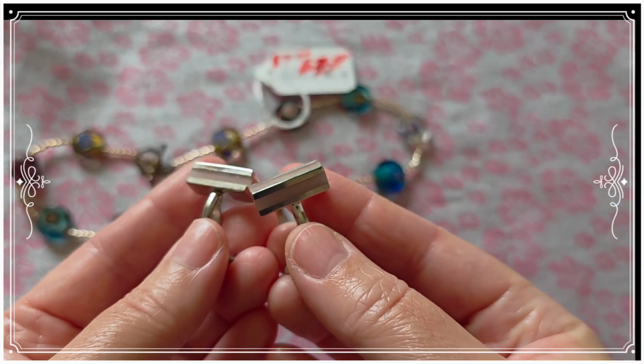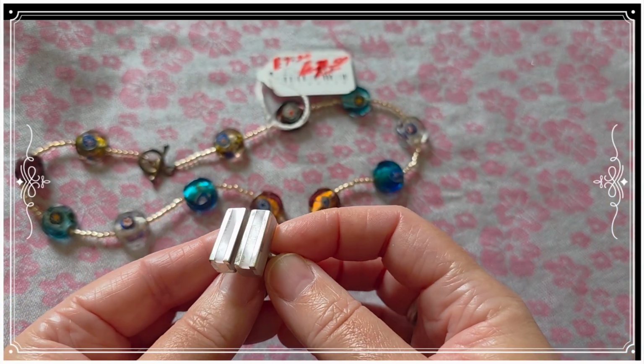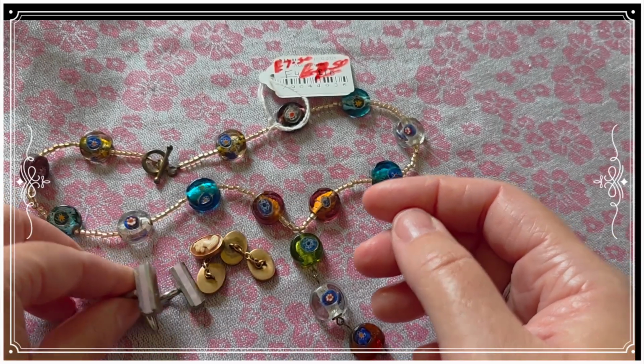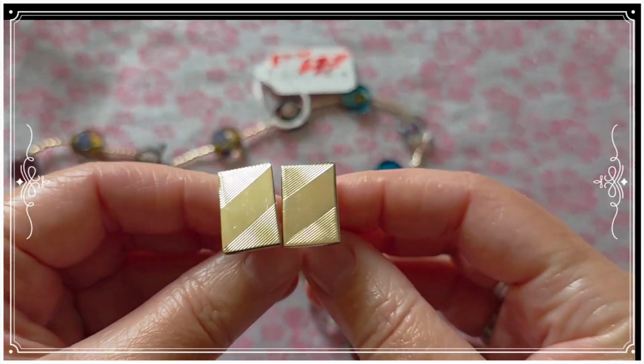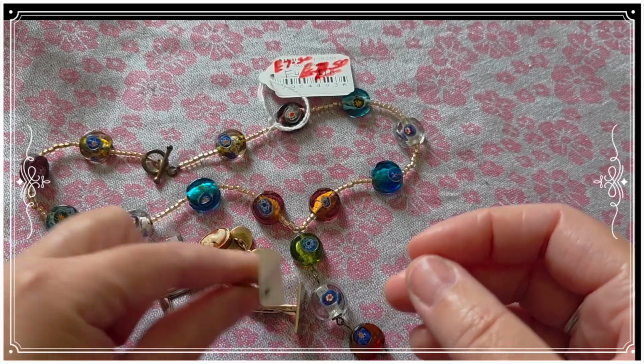These are pretty as well. Look at the pink in there. Very smart. Yeah, I like those. And it's a bit of a cufflink month recently. I've had loads of cufflinks. If you've been watching my videos, you'll know. These are just basic cufflinks. They were cheap. Just grab them. See if I can find them at home.